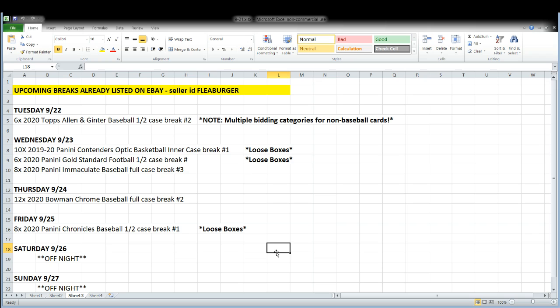So our new release Wednesday is the Panini Contenders Optic Basketball. Our new release Friday is Chronicles Baseball. The other two releases that were originally scheduled to be Friday got moved, so they are not coming on Friday now.